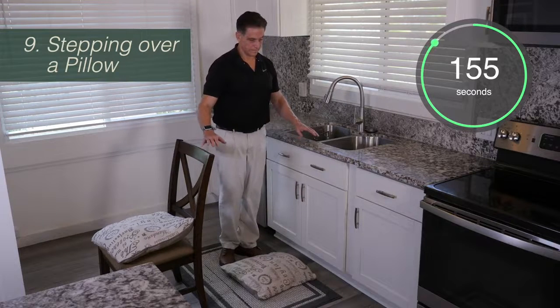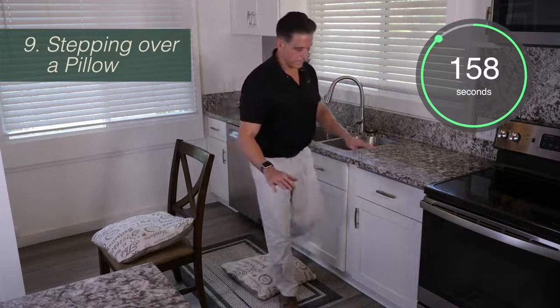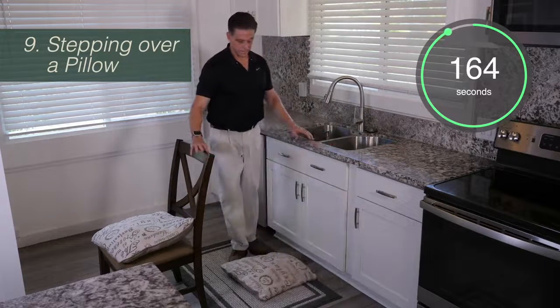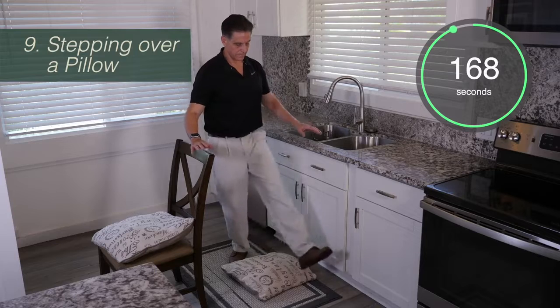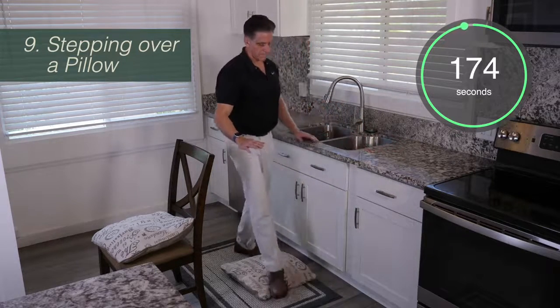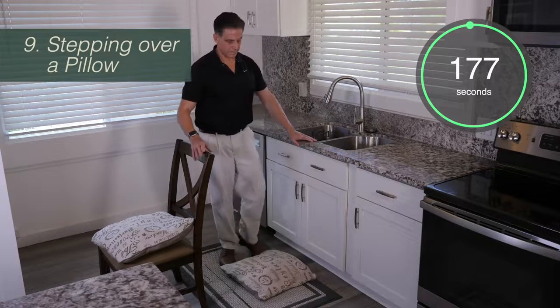So you want to try to keep going for the full 2 minutes, but if you're feeling tired, you can stop and rest at any point. You don't have to keep doing it continually for 2 minutes. You just have to keep trying to do it for 2 minutes.